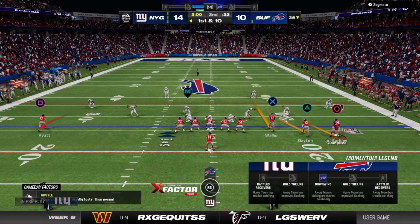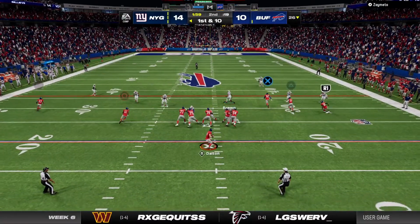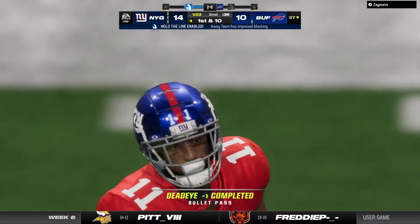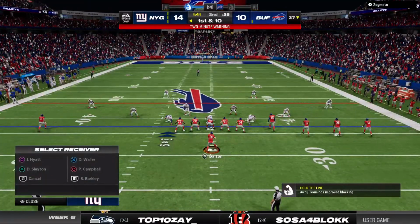Going in motion left, that's Campbell. On 1st and 10, here's Andy Dalton. He'll find Paris Campbell. That's complete. And nothing to speak of there after the catch as they get him right to the ground at the 37.